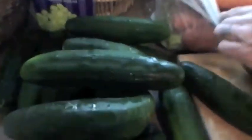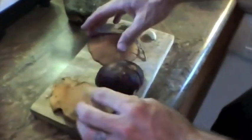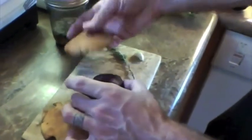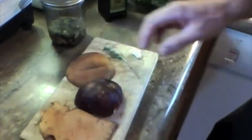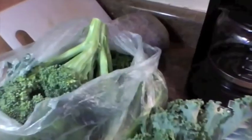We also got mushrooms. We got mushrooms from the forest that we gathered today. Look at these carrots, garlic. These are the mushrooms I brought in from the forest. These are bolitas. And we're going to show you a quick little recipe here, but first let me show you all this kale from Jim's garden, broccoli, more zucchinis, just gorgeous.